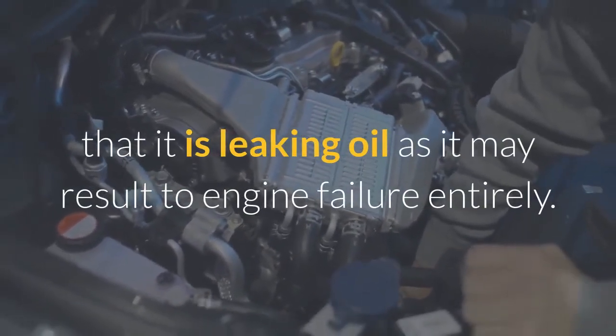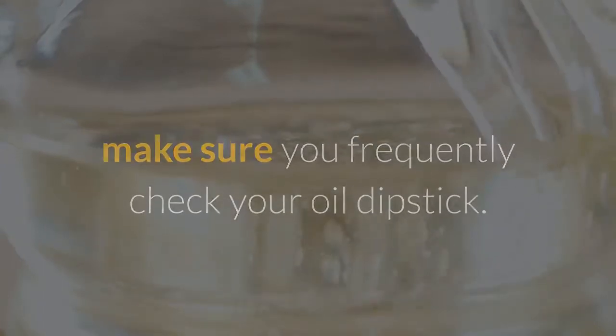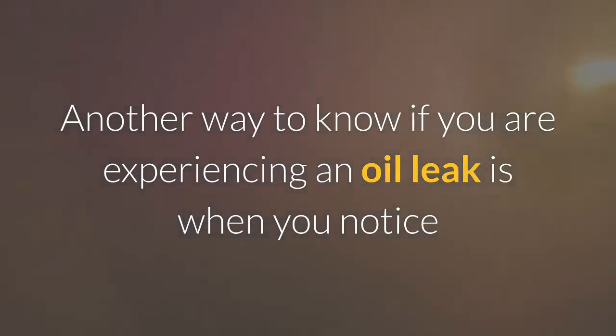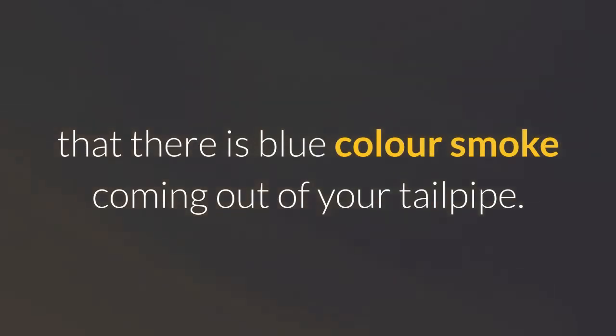in engine failure entirely. In order to be aware of any problem with your oil, make sure you frequently check your oil dipstick. Another way to know if you are experiencing an oil leak is when you notice that there is blue color smoke coming out of your tailpipe.